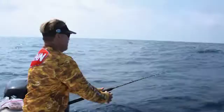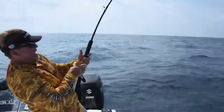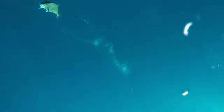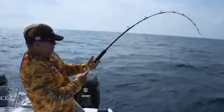Getting tagged. Hooked up. Oh yeah, it looks like the right species right there, Mark. Yes, sir. He ain't going anywhere either. Nowhere but up. Oh yeah, boat up. Come back to me, big boy.